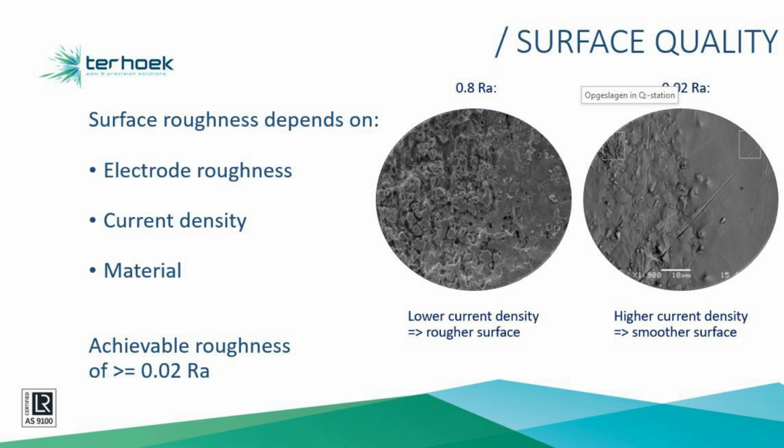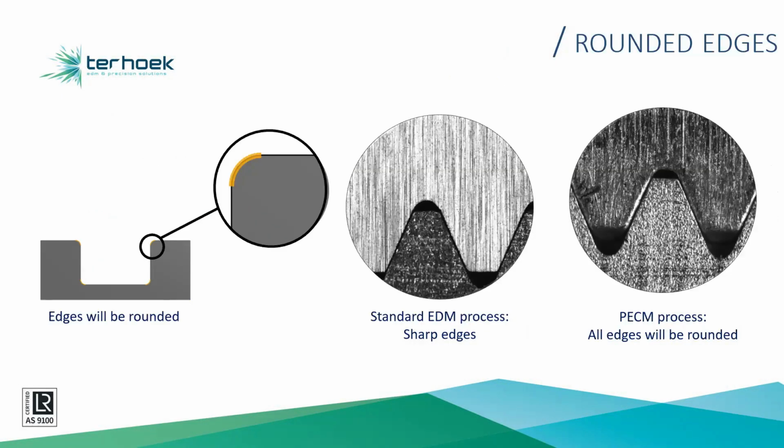Like stated before, it is possible to produce parts with high surface quality, depending on the electrode roughness, the current density, and the material. Higher current density equals higher surface quality. In PECM, all edges are rounded. This is a normal result of PECM and ECM.